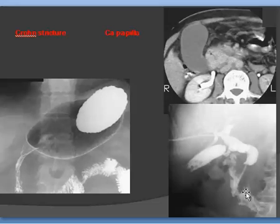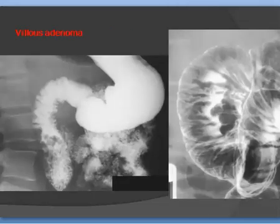And this is the carcinoma, stopping here with a stent between the duodenal loop and the distal end of the common bile duct as an attempt to overcome the obstruction in cancer of the papilla. This is the papilla, a large one, ovoid one. It is an adenoma at the papilla. Here it is again as seen as filling defect along the papilla.